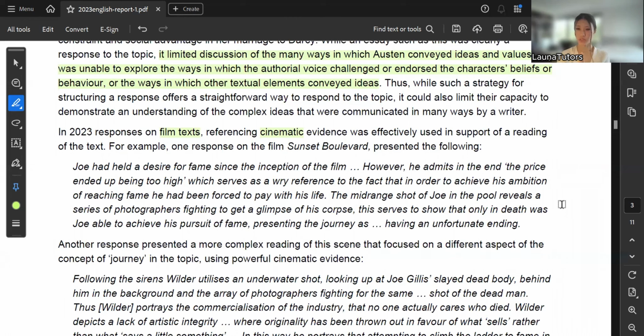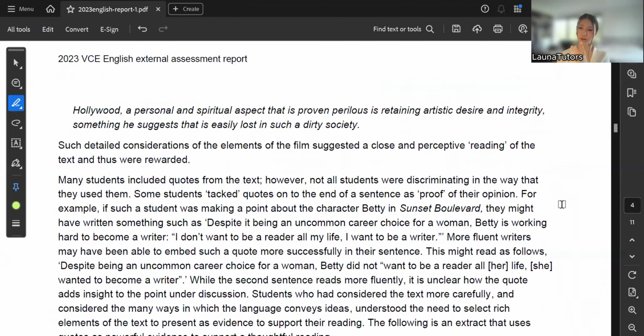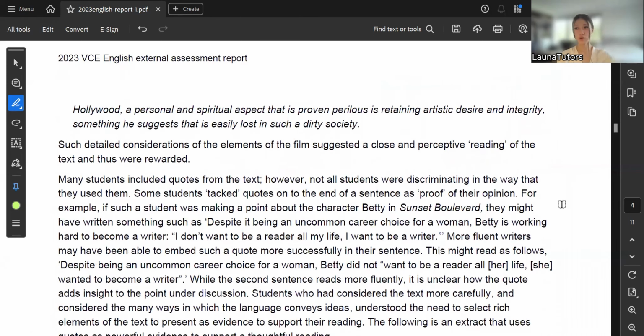So you see how much stronger this piece of character evidence is because it reinforces with a film technique. Also, if you're doing film, you have to reference film techniques. If you don't, you're losing marks. You ain't getting a 10, honey. That's a good example. Good on you for getting into the sample. Good on you, whoever got into the external assessment report piece.